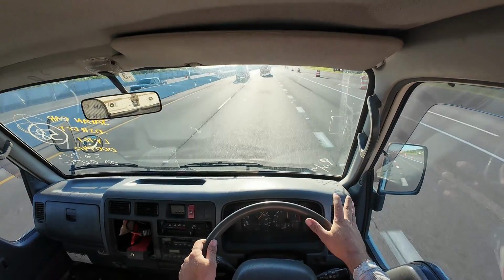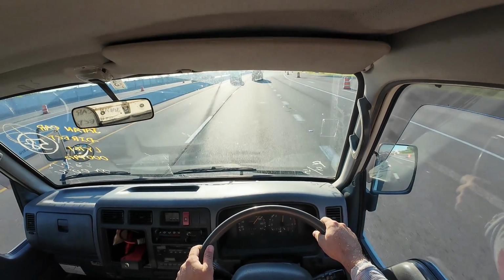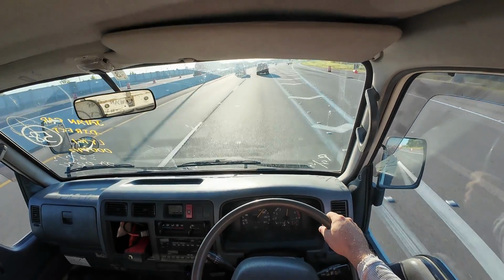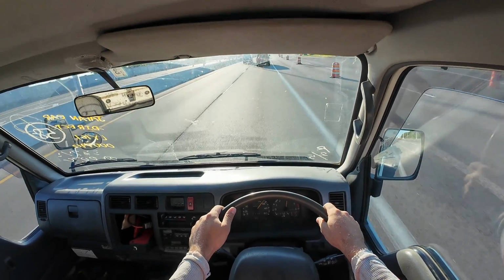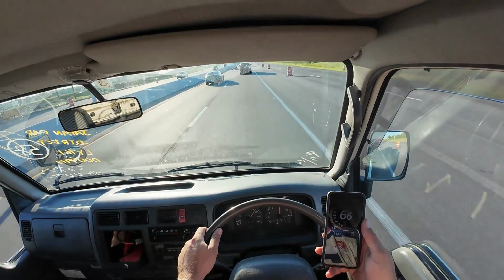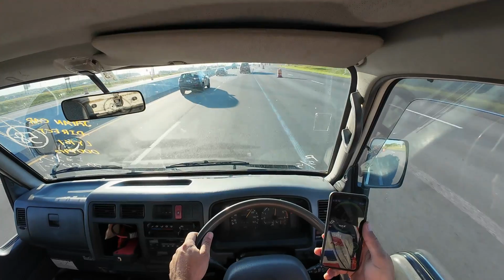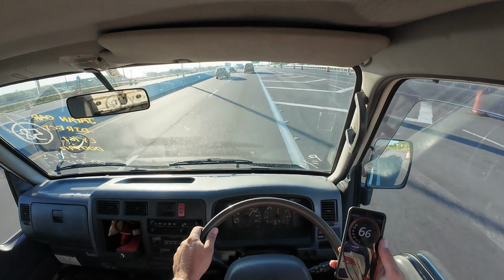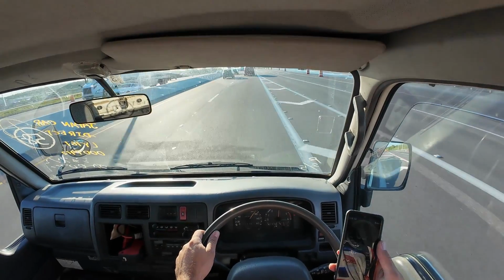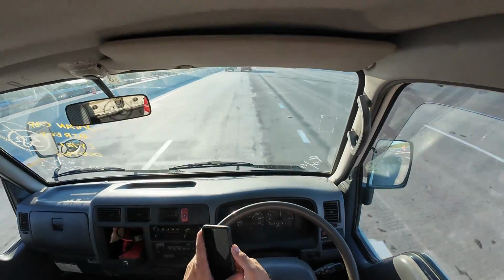That's about 65-ish, maybe 66. Alright, so we're doing about 70 miles an hour. So it is faster than the baby truck. So that's 65 right there. Yeah, so 110 is about 65, that's what I thought. I mean, that's really tolerable. 3,400 RPMs at 65 miles per hour GPS indicated. Not bad.